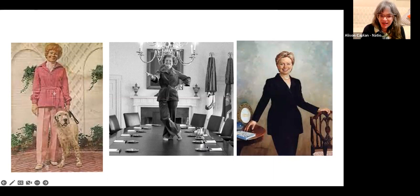So our options are Hillary Clinton, possible, Martha Washington, first lady, Rosalind Carter, first lady when I was born, Pat Nixon, Eleanor Roosevelt, and Michelle Obama. So what do you think? Let's see. We're going to give you one more chance to guess. And I'm going to share what you thought. It looks like the majority of you were correct.